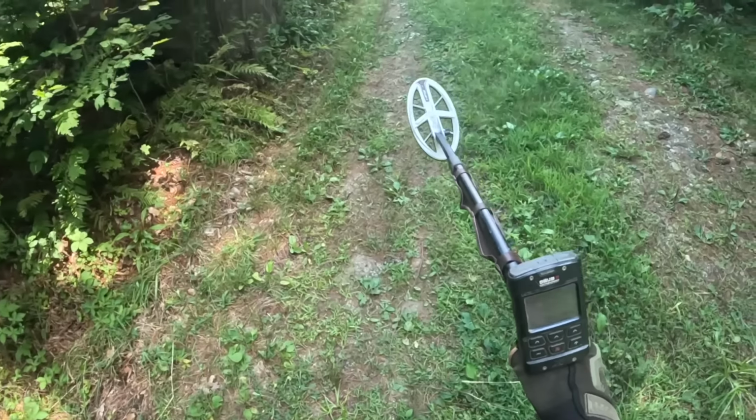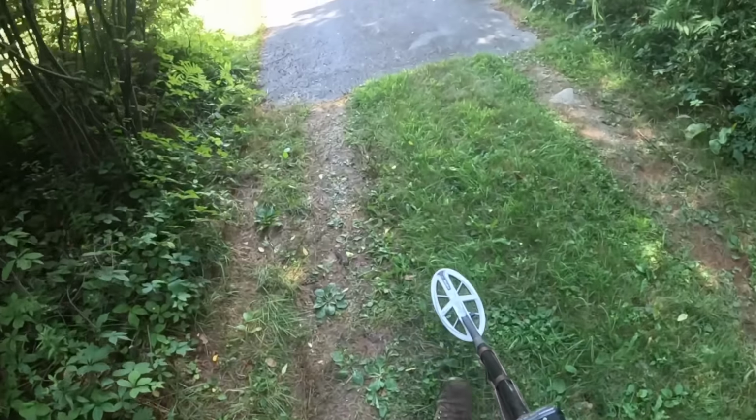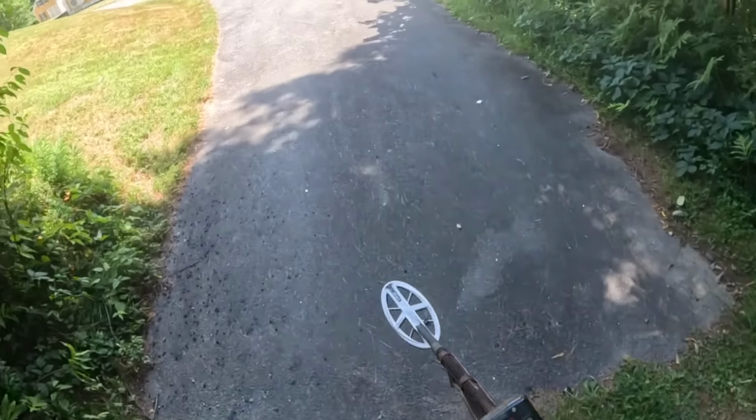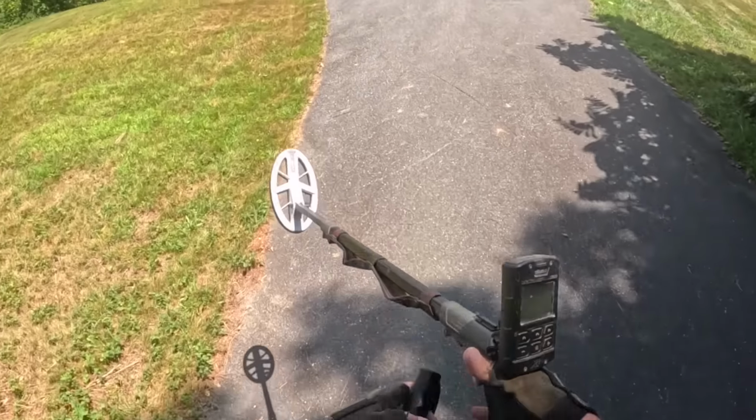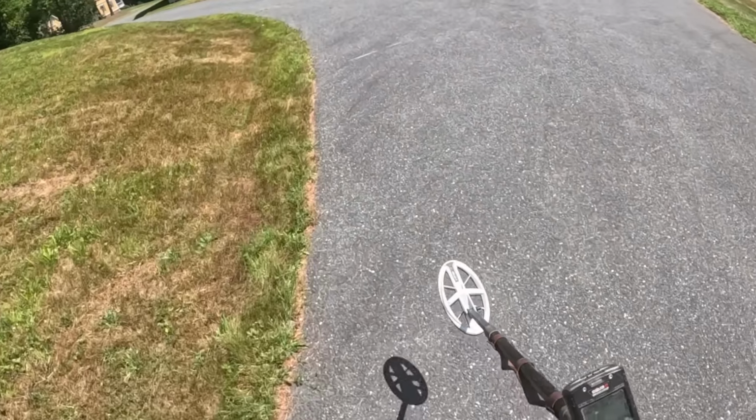Well, I have switched coils to this teeny tiny little high frequency coil because right down here along this retaining wall, the ground is just saturated with iron.